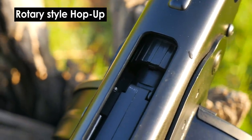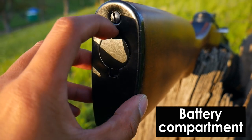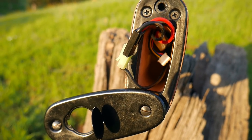Inside the mock chamber, you'll find a rotary style hop up. The fake bolt also locks to the rear, so adjusting the hop up is easy. The battery compartment is located inside the stock and has more than enough space for one very large battery or several small or medium sized ones.